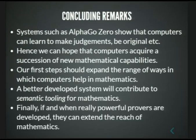Finally, if and when you actually have a really powerful tool, this is the general AI question: what happens if computers become smarter than humans? I'll briefly say that then we can try to tackle harder mathematical problems than we can today, which are useful in other fields. Okay, with that, I will conclude. Thanks.